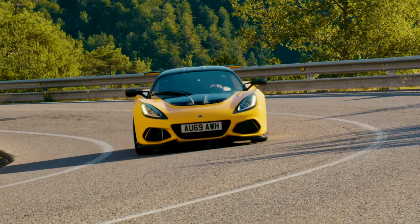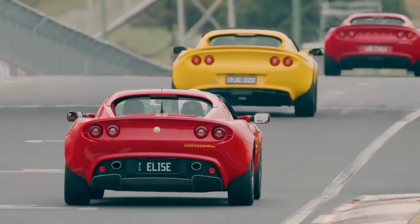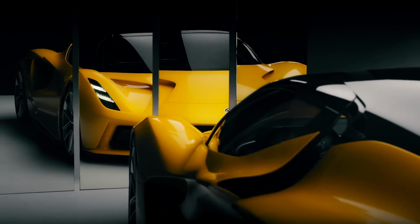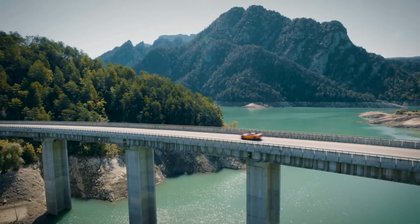We're constantly pushing ourselves, we're pushing our colleagues, we're always questioning, is this good enough? Is this exciting enough? Is it Lotus enough? And at the end, does it look like a thrilling product to drive?